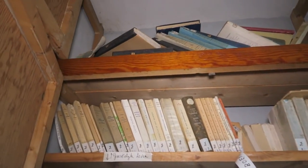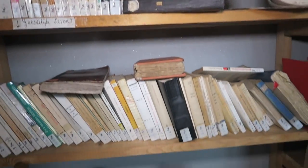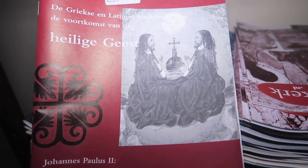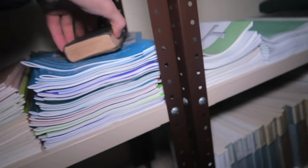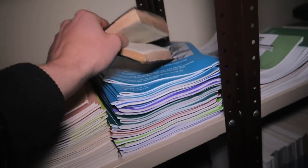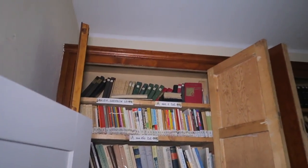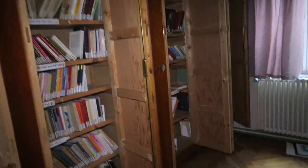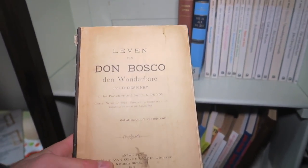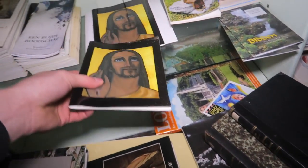Just found another sort of library here. Wow, so many books. Guys. A book about the Holy Ghost. A small Bible here. Check this. It's all Latin. Wow, that's insane to see that. Even the books are not damaged. Life about Don Bosco, the Wonder Bear. All holy books.